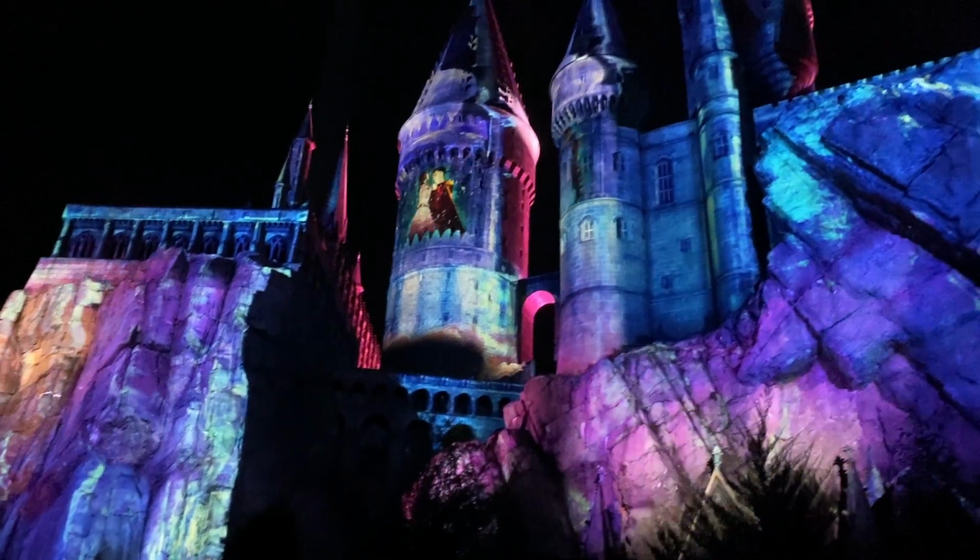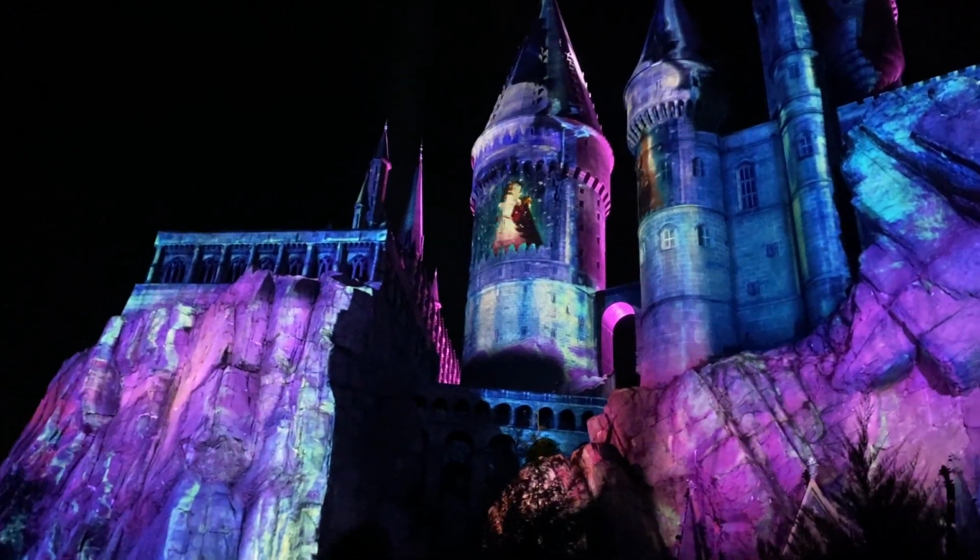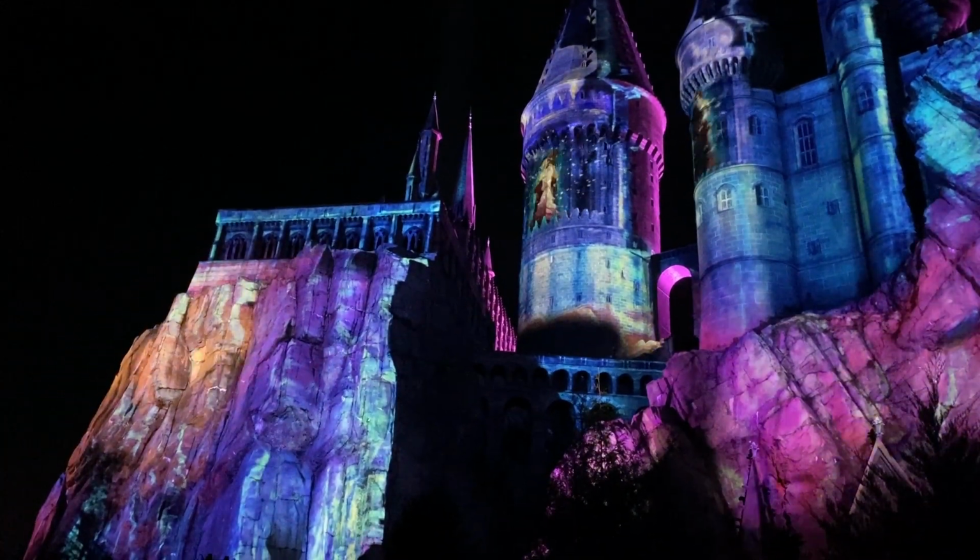Now, there usually is a projection show that happens throughout the night on the Hogwarts Castle, but during the holidays it has a bit of a holiday twist to it. When seeing this nightly projection show, there's definitely something you're going to want to know about. To see the show straight on, you're going to have to wait in a designated holding spot. When the projection show is happening, they only have one way that you can get in and out of Hogsmeade. You can only enter through Hogsmeade and then exit through Jurassic Park, and that helps with the flow of the area so that it doesn't get too congested after the shows.